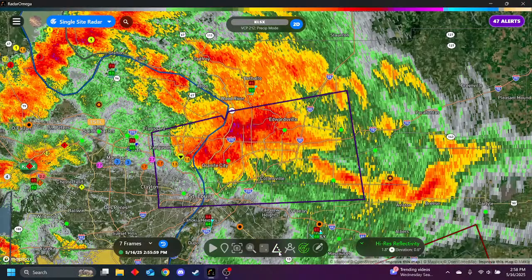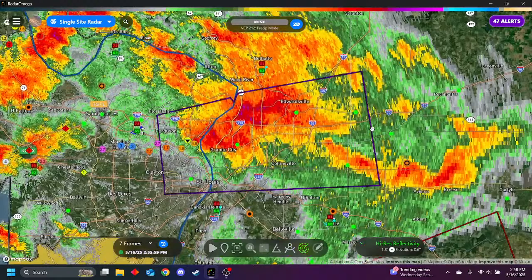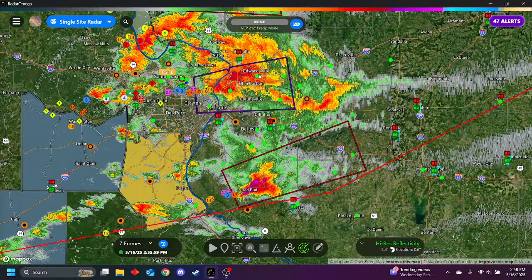So if you're in any of these areas, you should be moving towards shelter right now. This is an active tornado threat. There was just a tornado on the ground. The storm runs the potential to reproduce if it does get enough energy in the system.